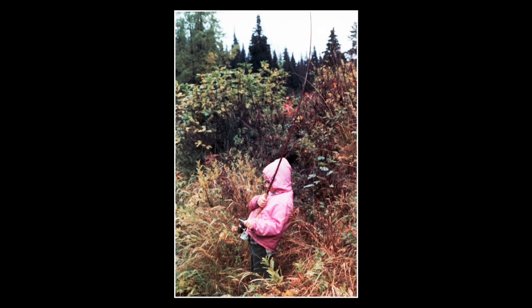I spin fished until I was about 6. And then one of the guests gave me a fly rod and a little trout rod and reel, so I used that quite a bit. And I still did a little bit of gear fishing until I was 16.